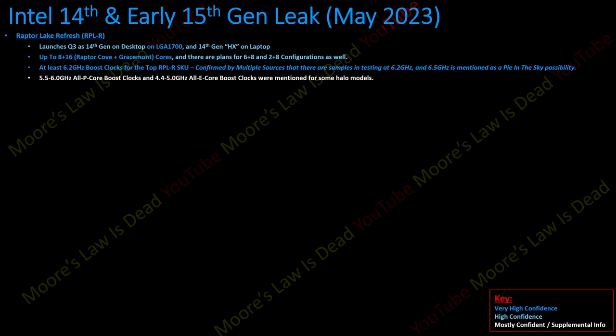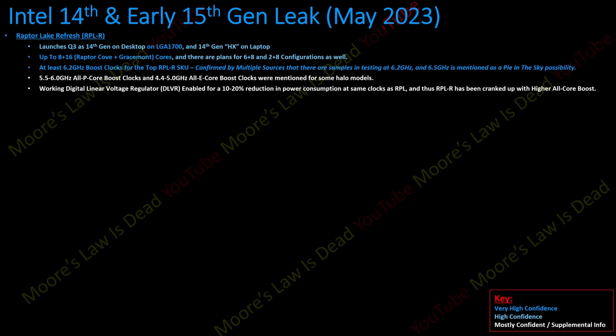But what Intel has here is a working DLVR that was disabled in the original Raptor Lake, and now that they've gotten it working and even tweaked it a bit, they're getting a 10 to 20% reduction in power at the same clocks as Raptor Lake and 13th gen got. So if you think about it, if you reduce power from, say, let's just call it 320 watts to like 250 watts with the i9, well, that means you have more headroom to boost all of the core clocks way higher for sustained all-core loads. And so this is going to be a notable uplift again.